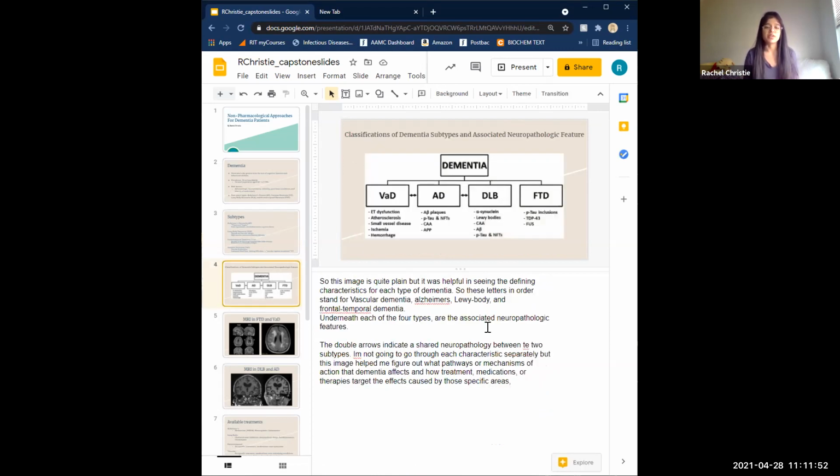This image is quite plain, but it was helpful in seeing the defining characteristics of each type of dementia. These letters in order stand for vascular dementia, Alzheimer's, Lewy body, and frontotemporal. Underneath are the associated neuropathological features of each. I'm not going to go through each one because it goes quite in depth, but these pathways or mechanisms of action really help to target what went wrong in each type of dementia, so I could target therapies and treatments to that.